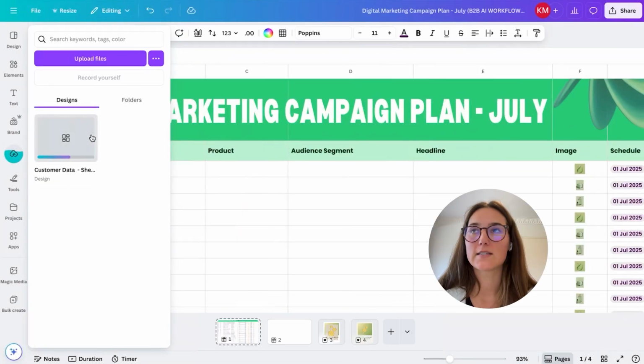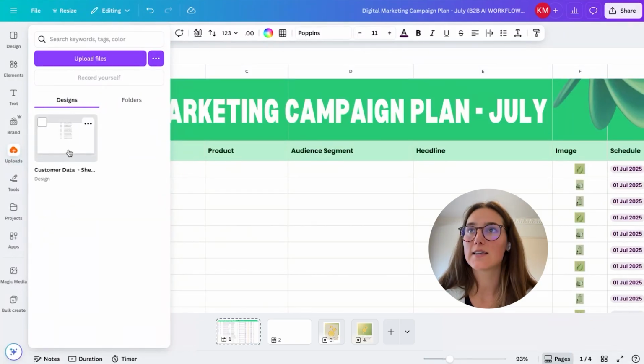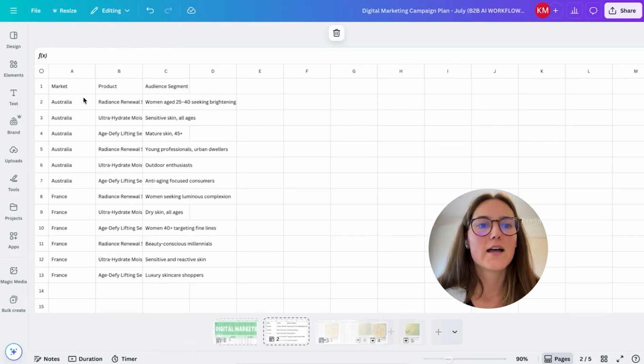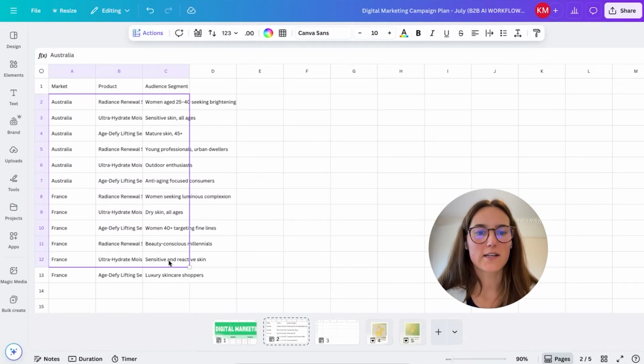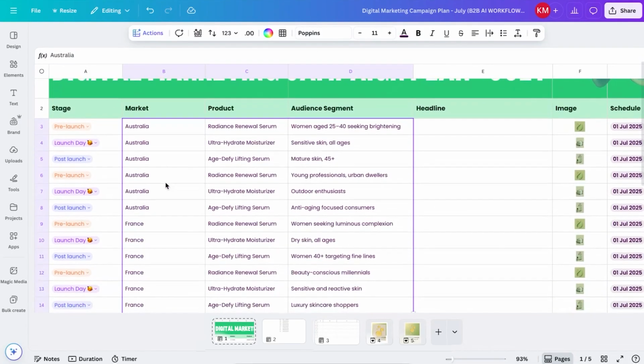So what this is doing is uploading the data as a new design for us. So if I go to my designs, I can see all of the data just very simply input here. And as you can see, it has all the information we need for market, product, and audience segment. So I'm just going to go ahead and copy that and pop it into our sheet here. So now we have everything we need about our market, our popular products, and our segments, and we're all ready to go to create our actual content.